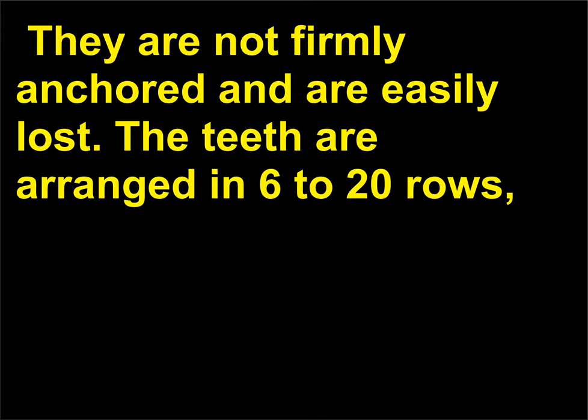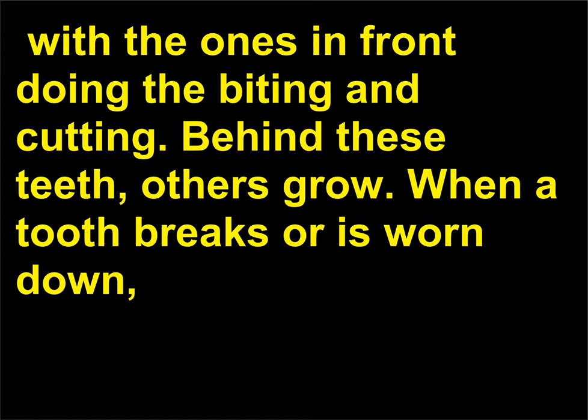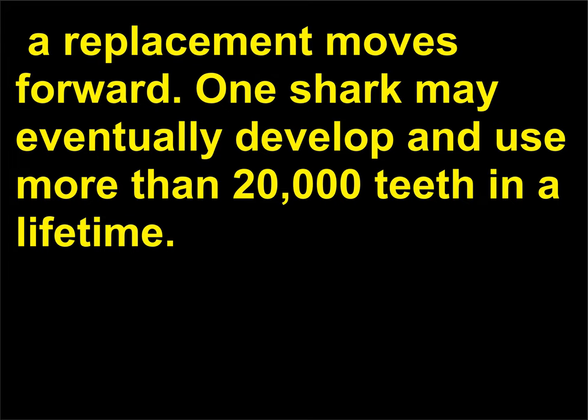The teeth are arranged in 6 to 20 rows, with the ones in front doing the biting and cutting. Behind these teeth, others grow. When a tooth breaks or is worn down, a replacement moves forward. One shark may eventually develop and use more than 20,000 teeth in a lifetime.